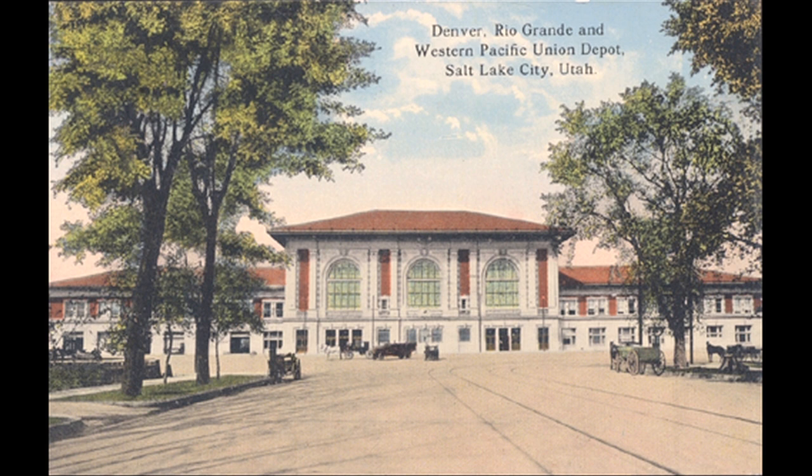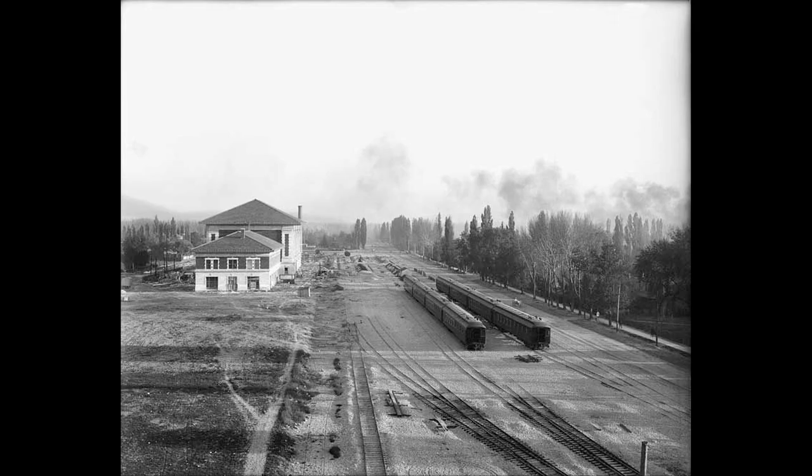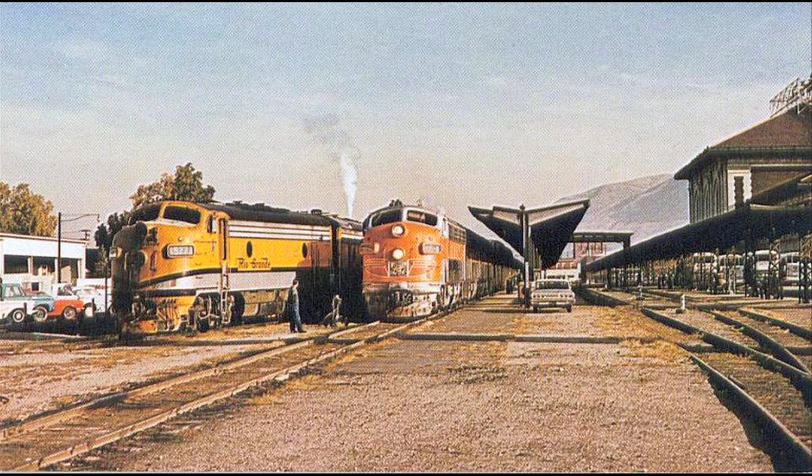Now, for all intents and purposes. Is it a circus? Not that kind of intent. Okay. For all intents and purposes, this actually was the western terminal of the Denver and Rio Grande Western. Yes, they did go on to Ogden, but for all intents and purposes, this was as far west as the Denver and Rio Grande went.